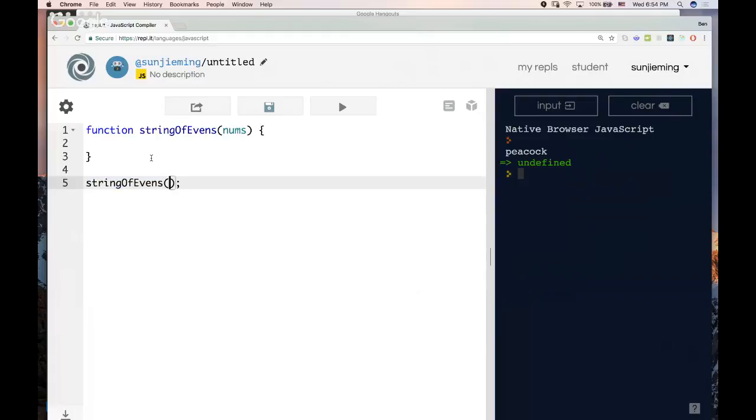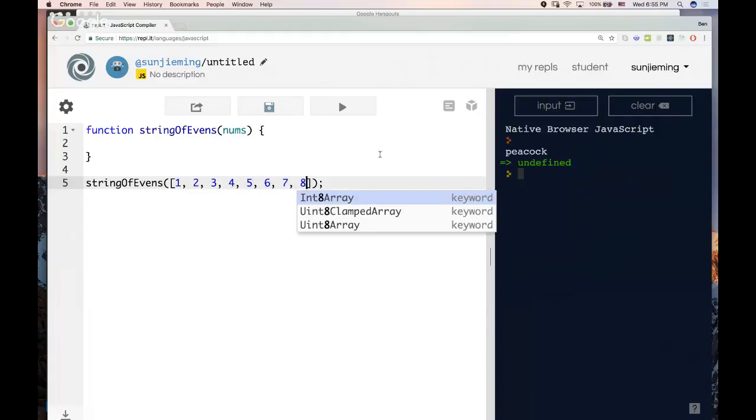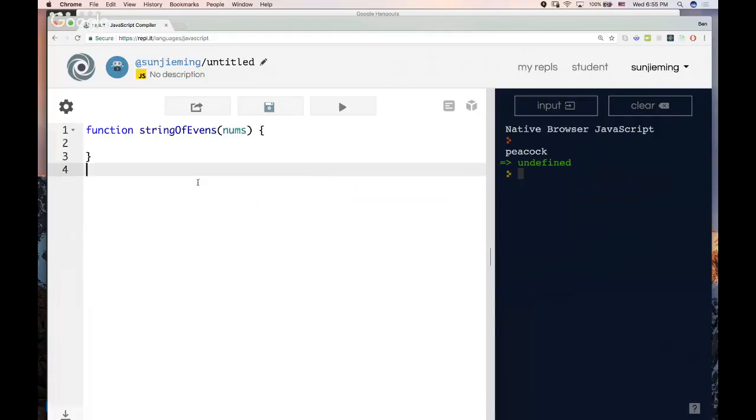So string of evens will be invoked down here. This is getting into a little bit of the function syntax, so don't worry about this function part too much right now. We're going to go over this later. But wait, no, it gives you a number that you would iterate up to. That's right. I'm sorry. It's not an array of numbers. You hadn't gone over arrays yet. It's just giving us a number. Let's say that we'll invoke it with like the number 20.